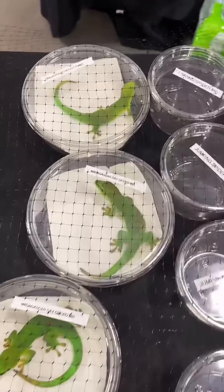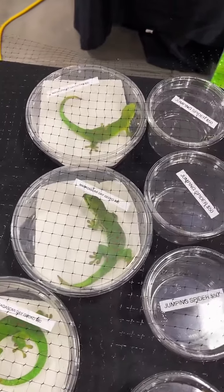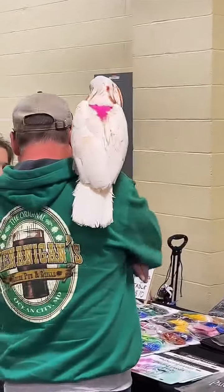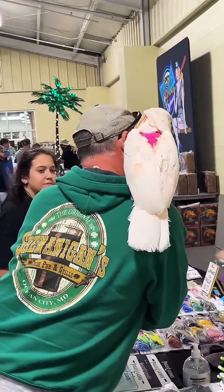What do we have here? Got some day geckos. Very cool day geckos. Hognose are technically venomous, but they're rear fanged and the venom does not affect humans normally. I actually own a hognose and it's a macaw. Oh, look at him. I've never seen one of those. That's super cool.